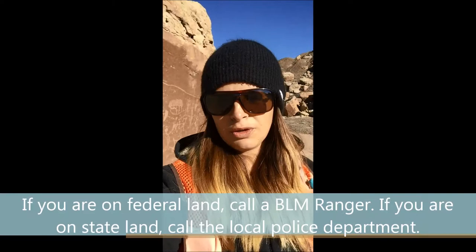So if you're out here and you see something that looks like vandalism, if you see someone actively spray painting, you don't have to vigilante run out and get them, but take some ownership of it. Call in a land manager, take down their license plate number. This is all of our cultural heritage past, and there are no prehistoric people around anymore to make this stuff. So the longer we can protect and preserve it and enjoy it, the longer it'll be around for future generations.